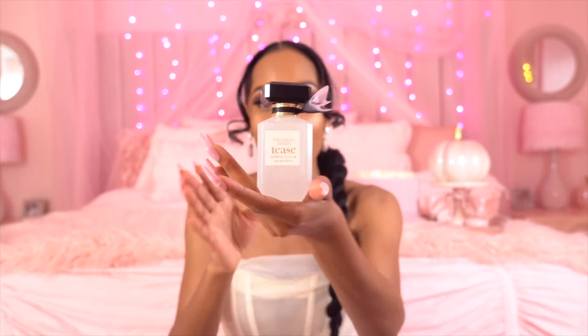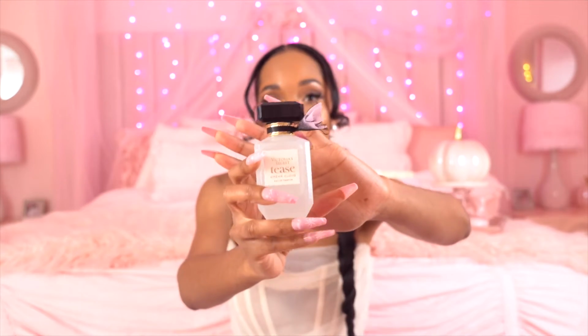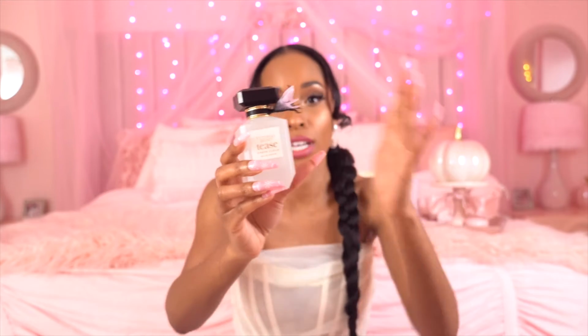Okay, first off the bat, again, traditional, typical Tease packaging. I actually like the regular Tease packaging better than this, only because y'all know there's barely any pink on this bottle. Like, I'm just gonna be 100% with y'all. I just feel like the flower that they have on here is the exact same flower as the one that is on the original Tease bottle. I feel like they could have done something a little bit more with the packaging.